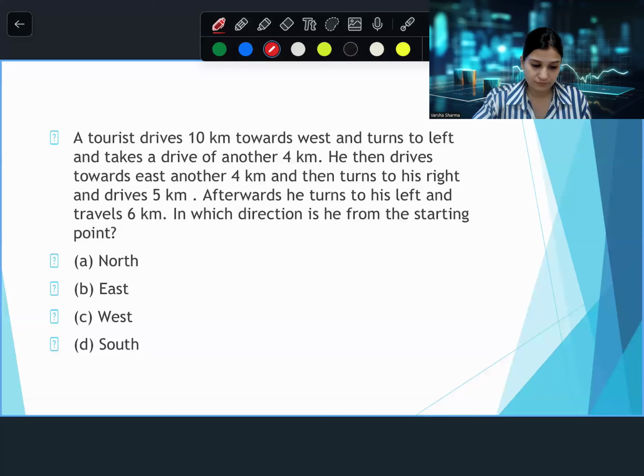He then drives towards east another 4 kilometers. Then he turns to his right and drives 5 kilometers. Afterwards, he turned to his left and travels 6. See, he already traveled 4. Now he's traveling another 6. So he's just below the starting point. This is the final point, and it will be on the same level, because earlier he covered 4 kilometers, now he covered 6 kilometers.